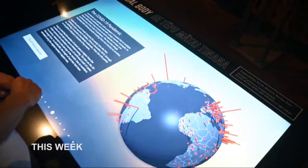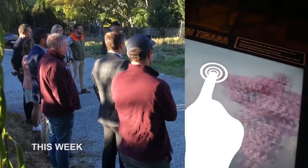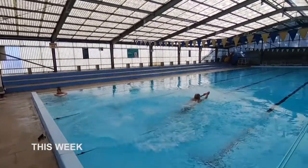On this edition of Southern Newsweek, an interactive exhibit shows how COVID affects the human body. The old Frankton motor camp is to get a makeover before Christmas. And Mosgill's swimming pool is closed to make way for a new aquatic centre.